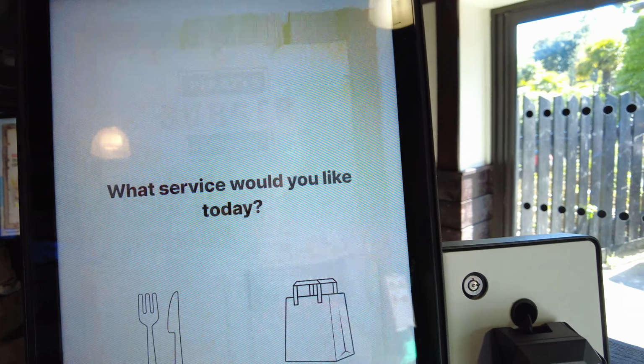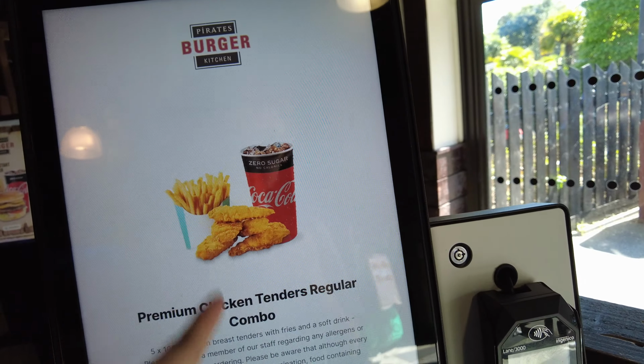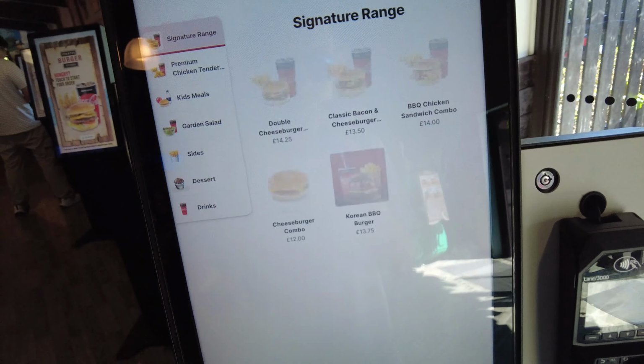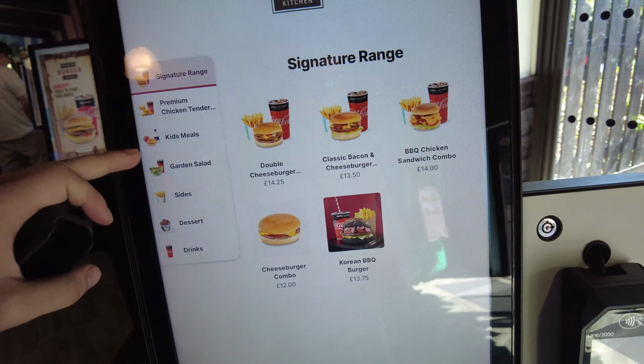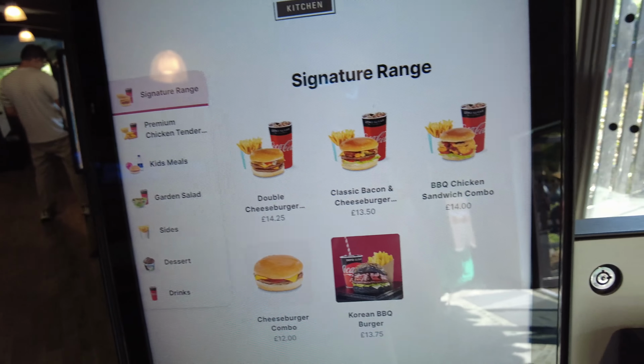Let's have a nosy. What do they have? The Tower's stuff is very limited, so let's have a nosy. I'm feeling some chicken. Oh, so it's literally the same as Tower's. So, oh no, they've got more in here. That's better. Oh, a creamy barbecue burger, that looks nice. Yeah, well, I'm gonna get some food anyway.